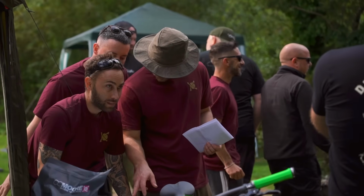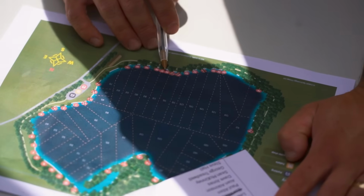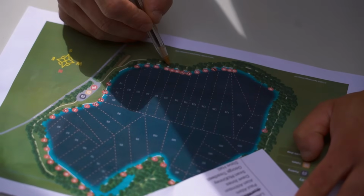Big old fish in here to go after, and some proper English looking heritage fish as well. So looking forward to getting a rod or two out. Just a case of picking swims now and seeing where we end up. Fingers crossed it's on some fish.